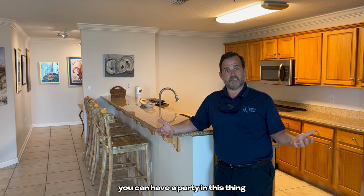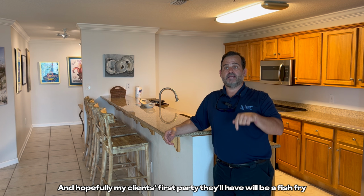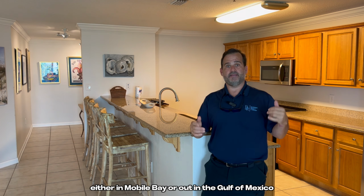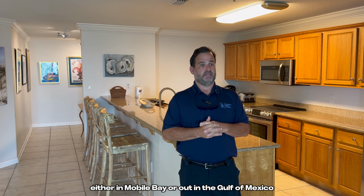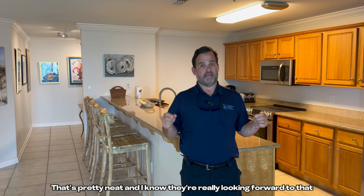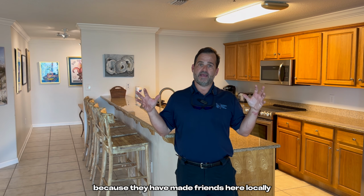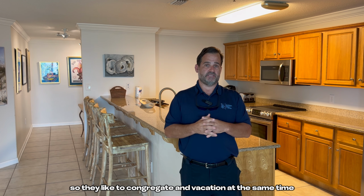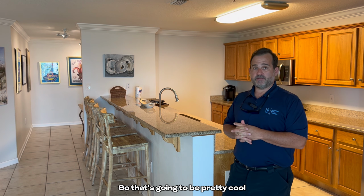You could have a party in this thing, and hopefully my client's first party they have will be a fish fry after a really successful fishing trip out here, either in Mobile Bay or out in the Gulf of Mexico. That's pretty neat. And I know they're really looking forward to that because they have made friends here locally. So they like to congregate and vacation at the same time. So that's going to be pretty cool.